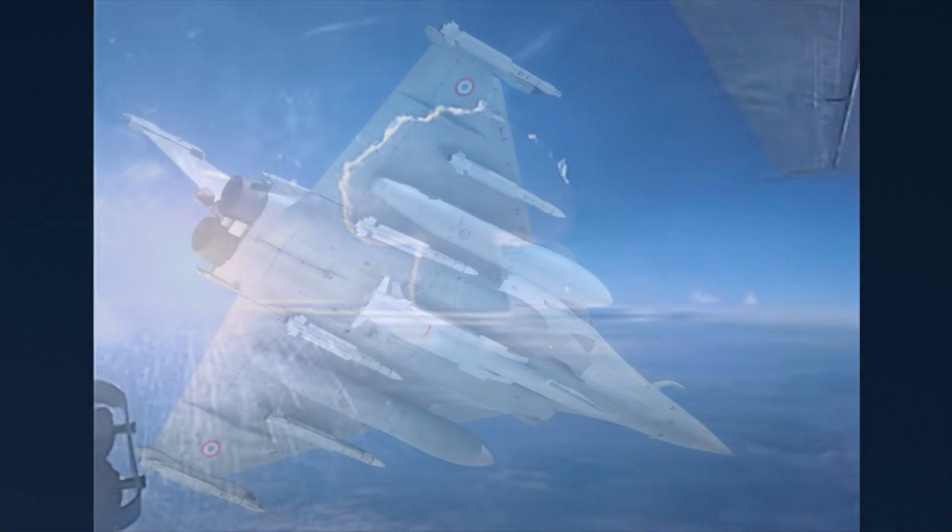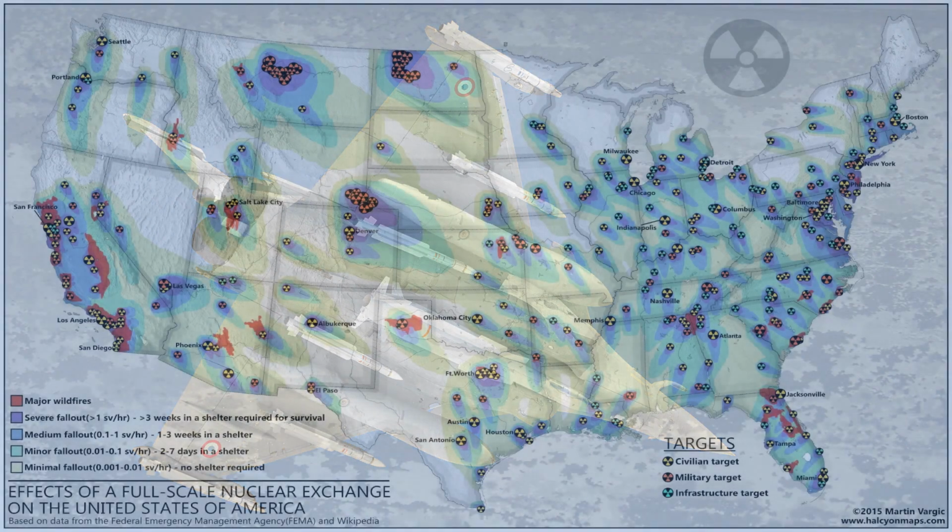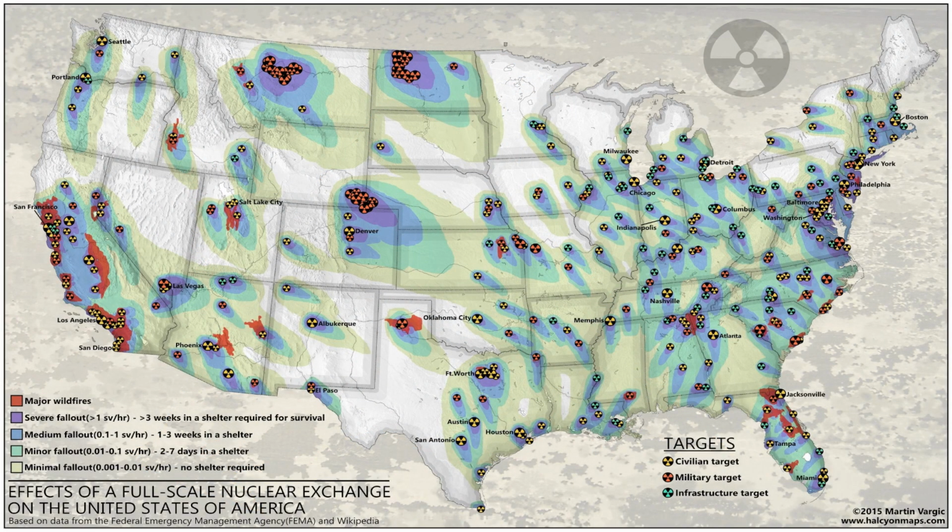Most weapons today have a yield of around 100 to 500 kilotons. It is more destructive to use several smaller detonations rather than a large one of the same yield. The damage from a large-scale nuclear war would go beyond the destruction of each individual bomb.